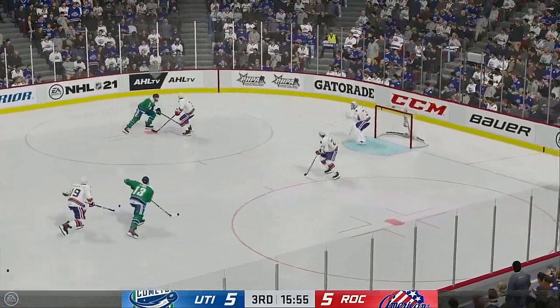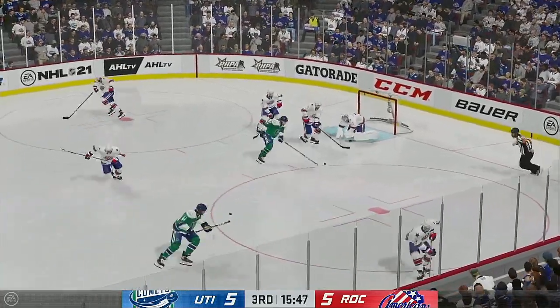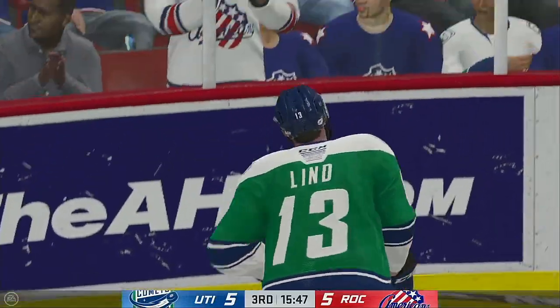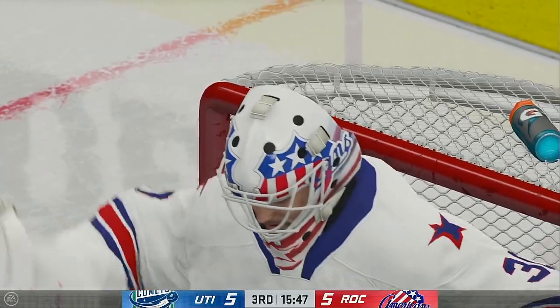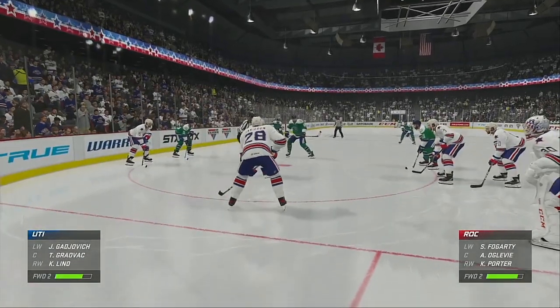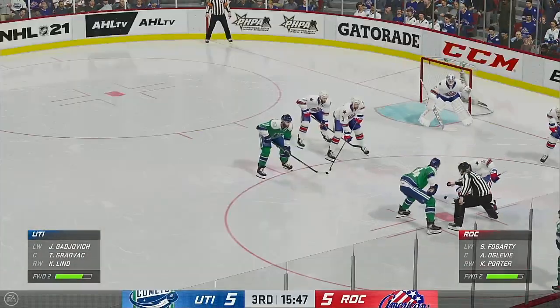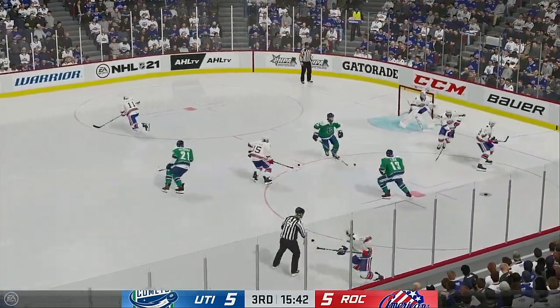Along the half wall with the puck. And here's a shot denied by the goaltender. Again, the denial by the goaltender. Really sharp, never loses sight of the puck to make the second save. The centermen glide into position. The Americans take possession off the faceoff.